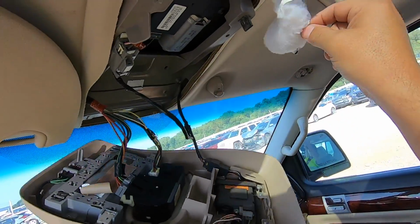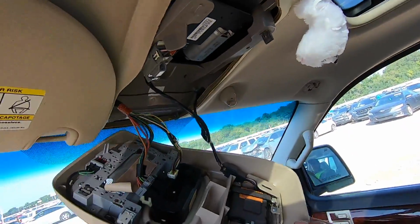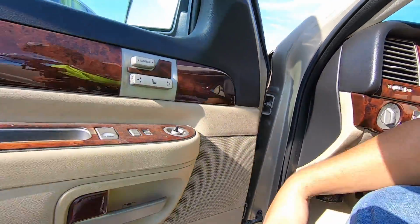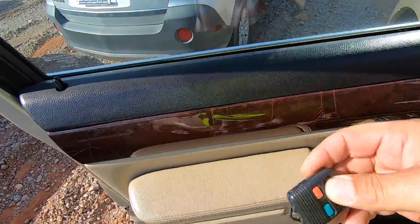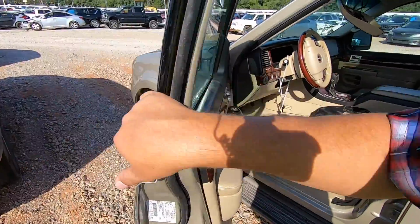What is going on here? What is that thing? A freaking dog or something? A seal? Huh. Oh, we got the remote right here. Somebody's nice enough to throw the remote in there for you.